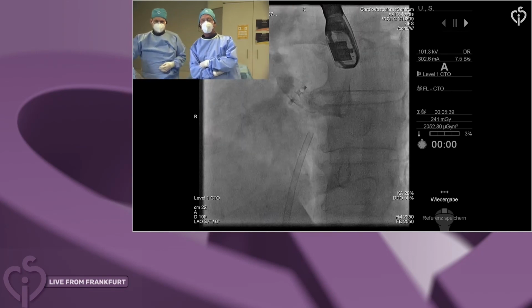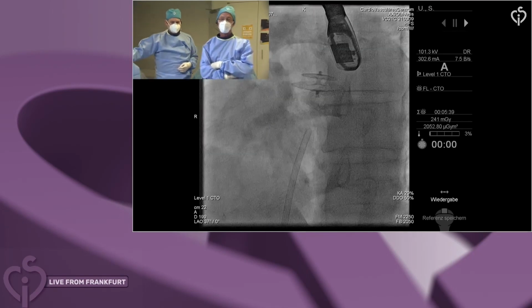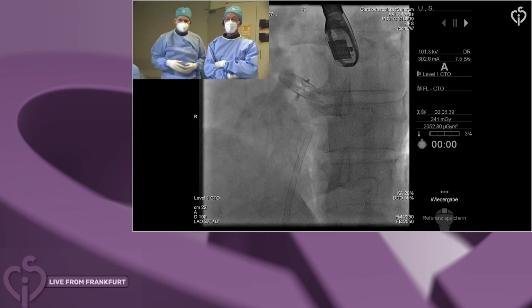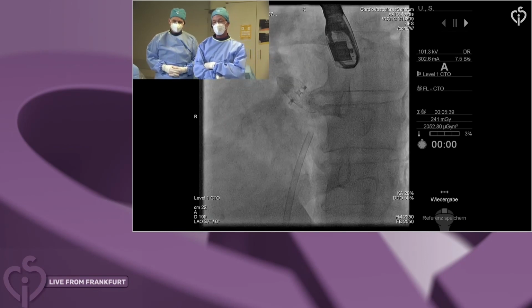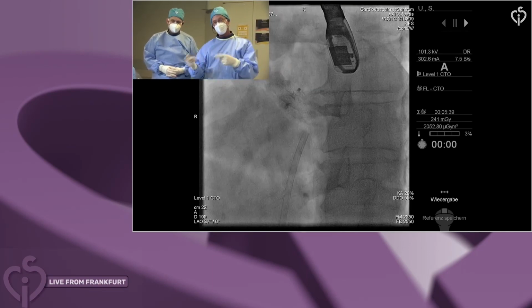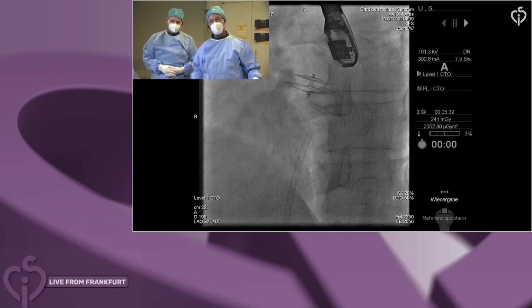No. Okay, that's a good point. Yeah. So the smaller the device, the more likely is it that you can cross the septum. We had over the years just one patient where the septum was completely covered by a device so that we could not puncture the septum for a procedure needed later on, where we used a 25 millimeter device. That was a Gore device, but this could be any other device as well.